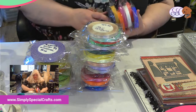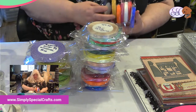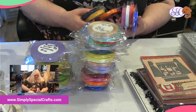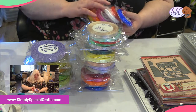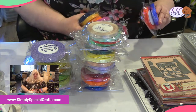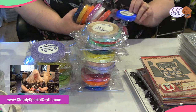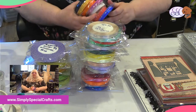Okay, let's take a look at some colors. We have navy blue. And this is half-inch organza on a 50-yard roll. We have gold. We have orange. We have fuchsia. We have white. We have this beautiful red, that red is gorgeous. It looks more orange on camera. It's actually quite red. Royal blue, you can see that vividly. That royal blue is stunning.